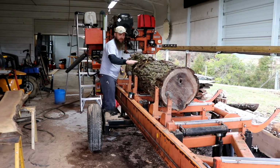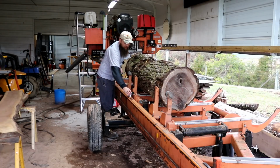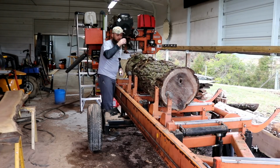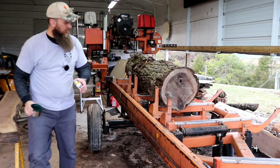We'll do our first cut here on the top, get a reference face to work off of, rotate it 180 degrees and get to sawing, and I need to drink my coffee before it gets cold. Too late on that. All right, guys, let's open it up.